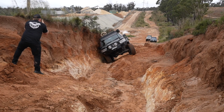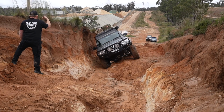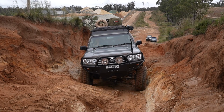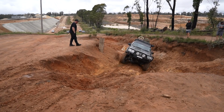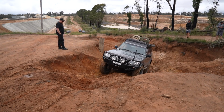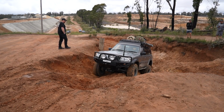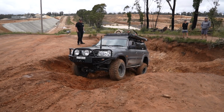One thing I'm noticing with the Patrol is it loves to lean. So when there's banks around you, you just got to be careful, and I'm learning to drive it a bit different, pick those slightly different lines, just to keep it off those banks and avoid damaging it. Super fun little track here to test out the capabilities of your four-wheel drive. I tried to get up out of this section with no lockers in, but it just maxed out on its flex there, so I chucked the rear locker in and it was up and out of there.